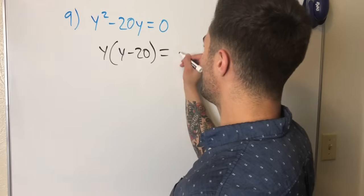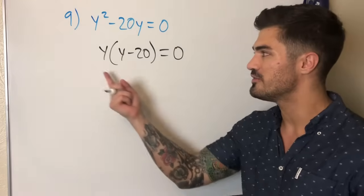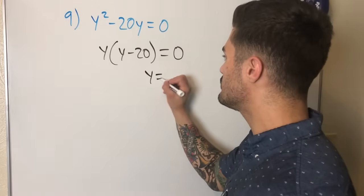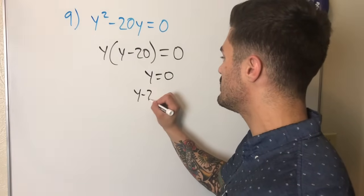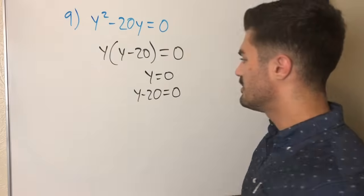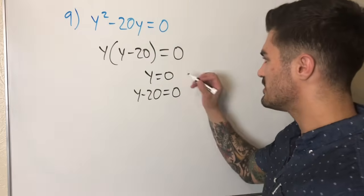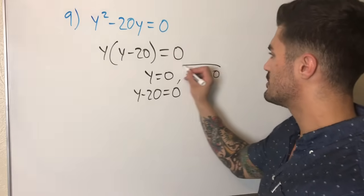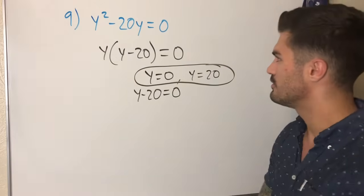And now actually I already have what I need. It's set equal to 0. I have two things being multiplied together that equals 0. That means y equals 0, and that means y minus 20 equals 0. All right? If I add 20 to both sides, I get y equals 0, y equals 20, and those are my two solutions. Pretty straightforward.